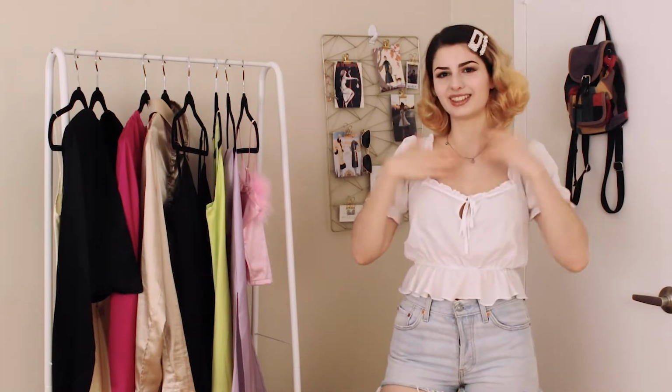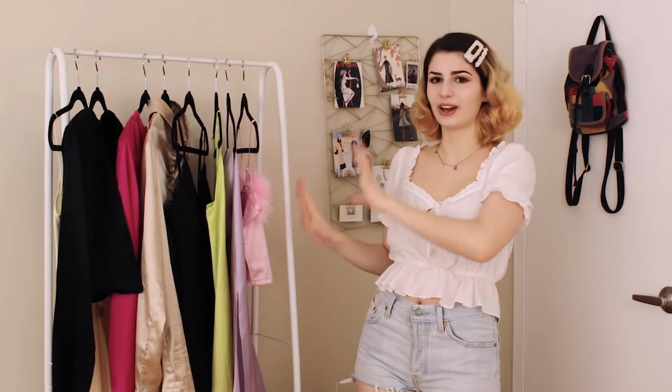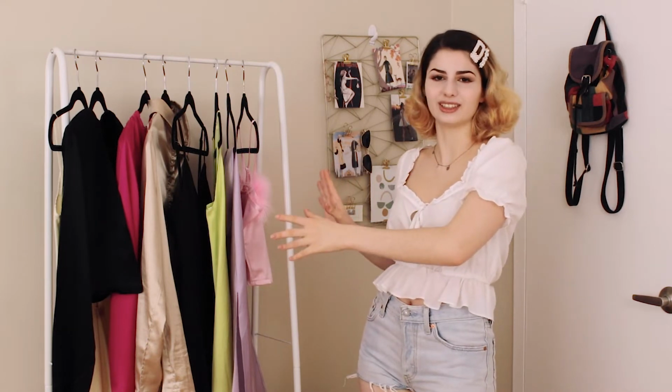My name is Khatia and today I'm going to be showing you how I style satin and silky fabrics. I have some pieces on this rack and we're going to go through it and try to come up with some outfits. As you can see, I own a lot of items in satin and silk because it's one of my favorite fabrics to purchase items in.